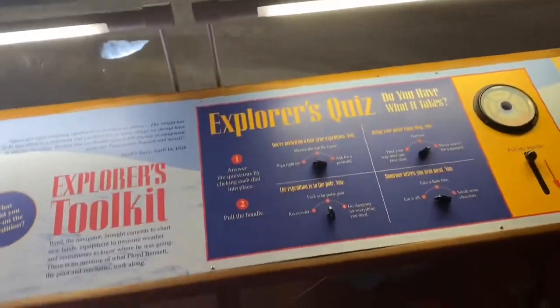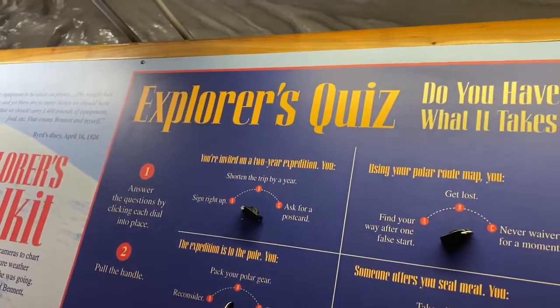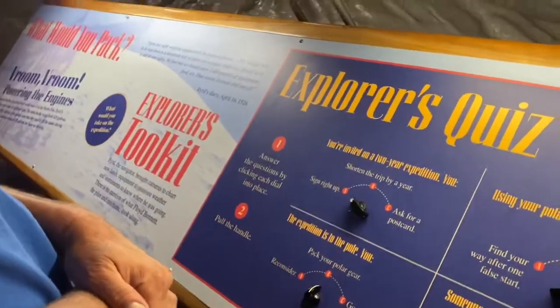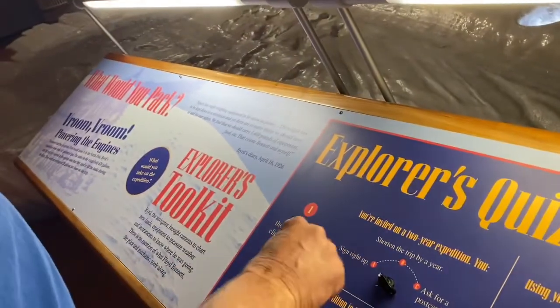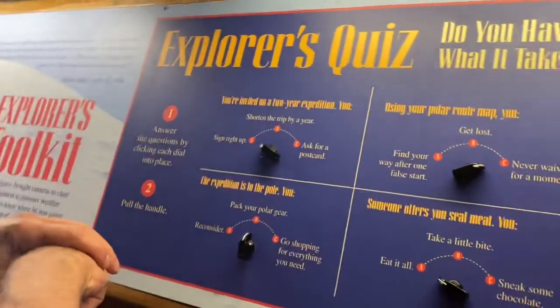Let's see how hardy you are here. They've got a little Explorer quiz. All right, four easy questions. Just answer these by turning the dials. Let's see what you're made of here. You're invited on a two-year expedition. What do you do? Sign right up, shorten the trip, or ask for postcards? Sign right up. Okay.